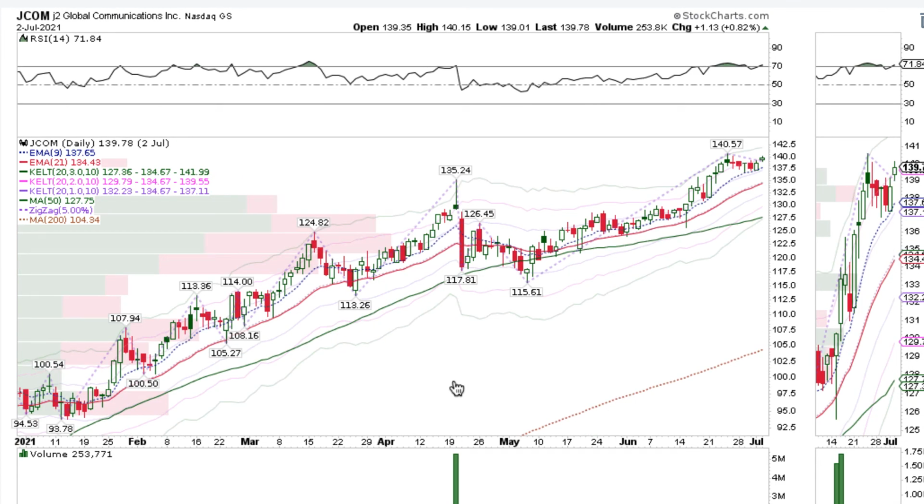JCOM, looking for a follow-through, communications group. After a recent pullback to the 90 MA held, buyers stepped up. We got a bullish follow-through day. Looking for a breakout this week on volume.